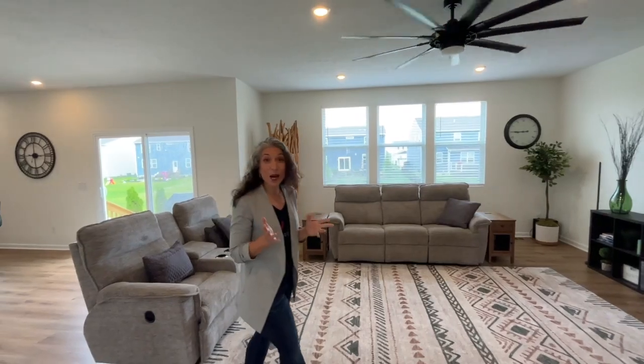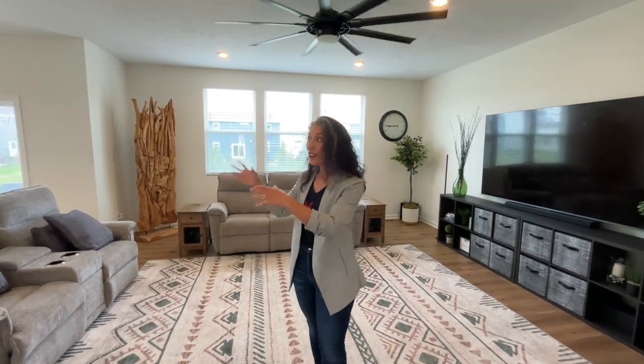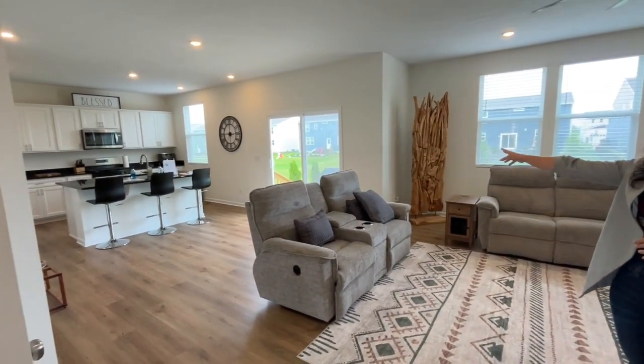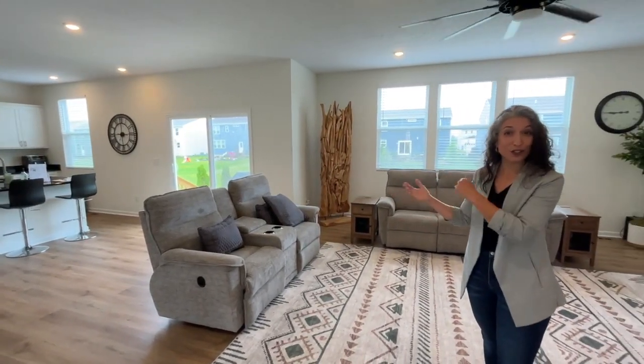Pulte is one of the number one home designers in this area, and they make great use of the space. As you can see here, it's a completely open floor plan. So when you're hanging out with the family, your kitchen is right there, access to the patio is right there. You could have a nice breakfast table here if you would like. If you decide to make this your dining area, you could do that as well.